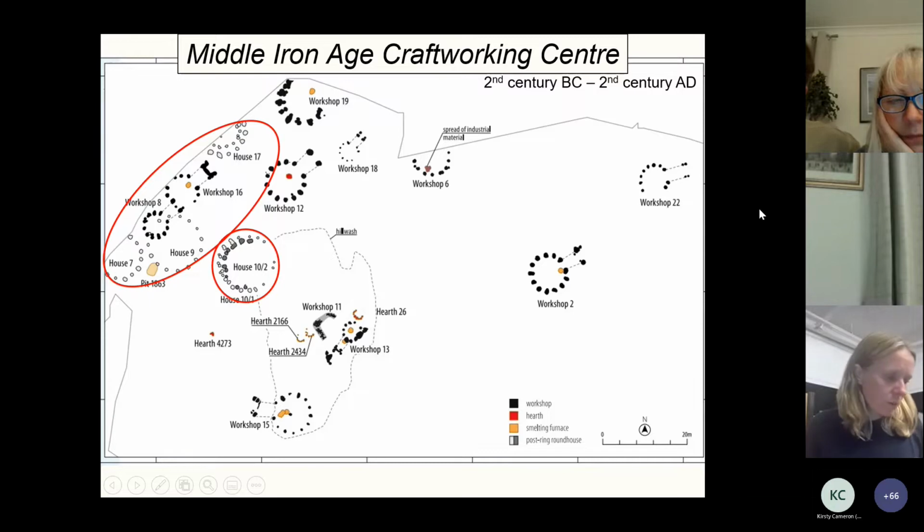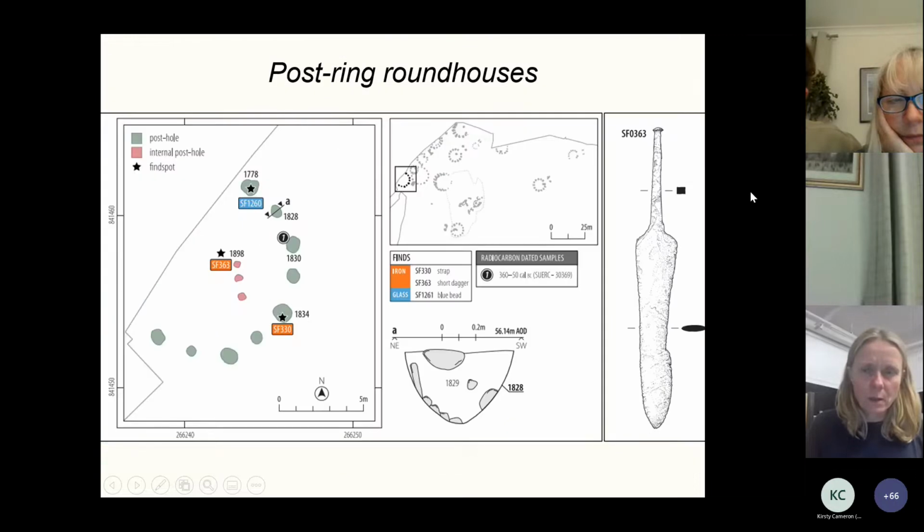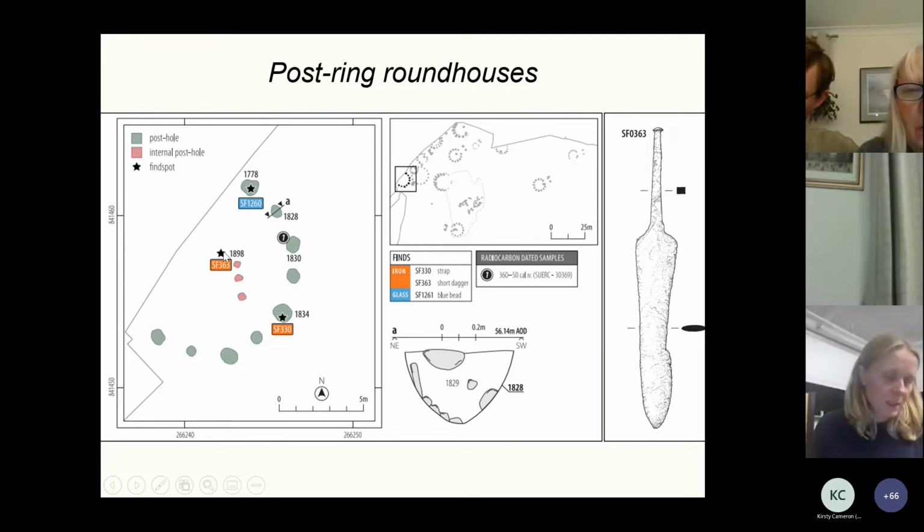I wanted to talk about House 7. So we're over here. Now, House 7, it's not a very exciting roundhouse in its own right, but it's the most interesting of these roundhouses. So an iron short dagger was identified set into one of the internal post holes. And this dagger is likely to be made on site. I mean, weaponry in general is very, very rare this time in the Iron Age. We've got a couple of daggers on site actually. But it's a really interesting piece.